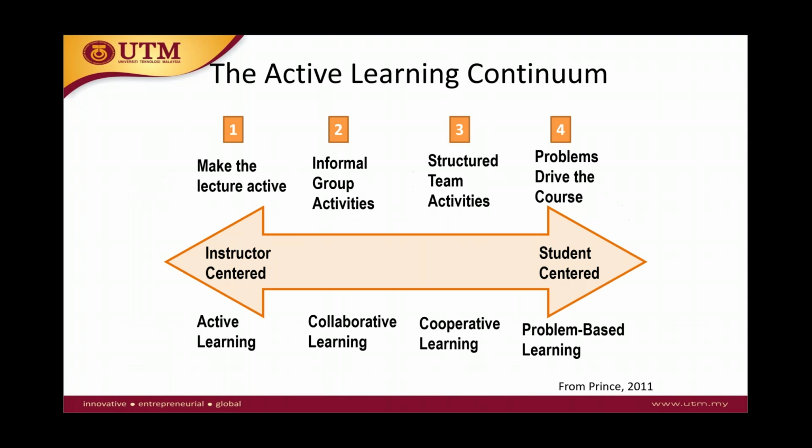Now, if you look at this active learning continuum, there are various ways with a whole range of techniques, ranging from just making the class active, which is more instructor-centered, to, on the other side, highly student-centered approaches like problem-based learning. In between, of course, there are variations. The thing is, although problem-based learning can be very powerful, it also requires more skill to facilitate students, because if we fail to facilitate them well, it can easily fail. We need to make the students realize that the responsibility of learning is on them, but we will be there to facilitate and guide them.